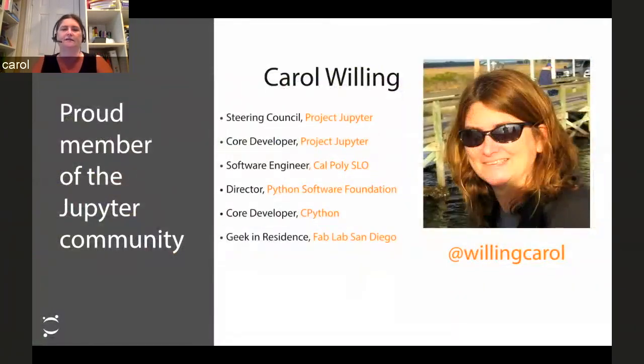A little bit about me. I am actually on Jupyter's steering council, and I am a core developer on both Project Jupyter, in specific JupyterHub, and I'm also a core developer on core Python. I have a background in electrical engineering as well as a management background from MIT. I've worked in industry and academia, and I am very passionate about education and community outreach. And I look forward to seeing more great stuff from the community as we go forward.